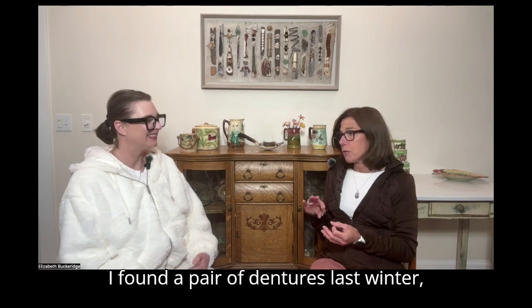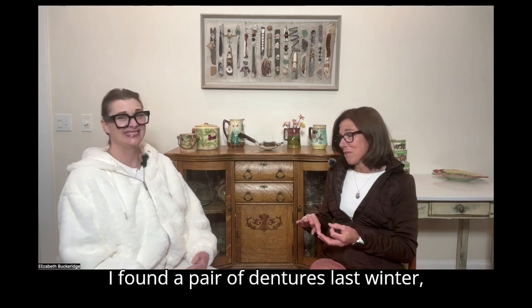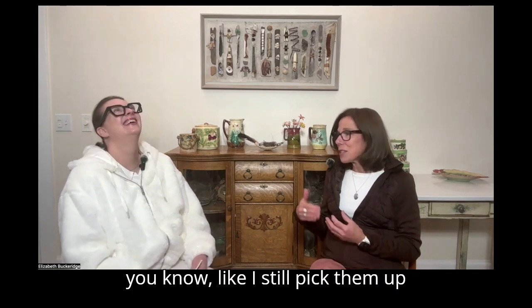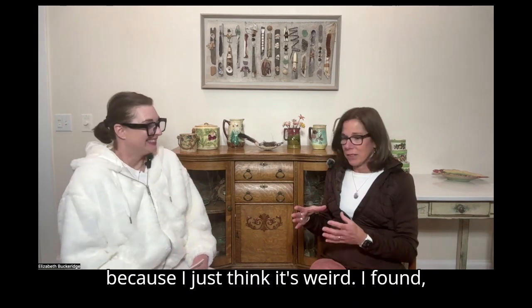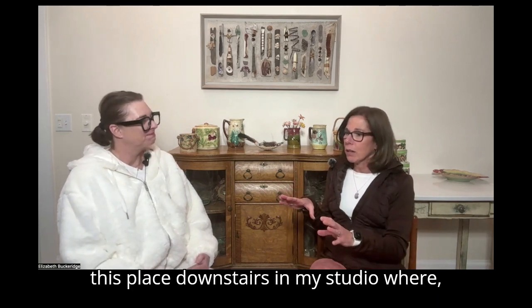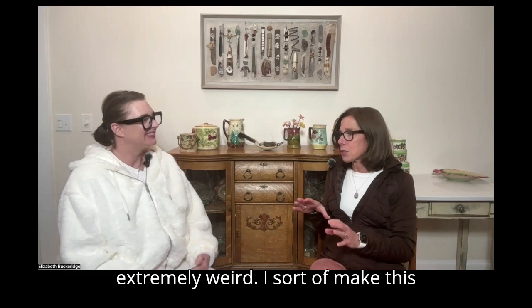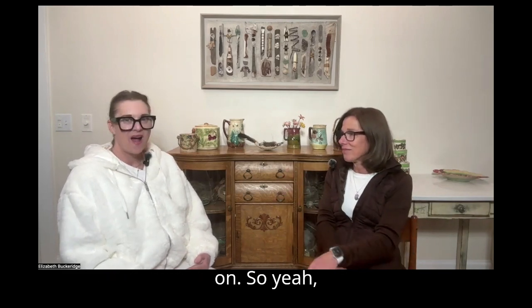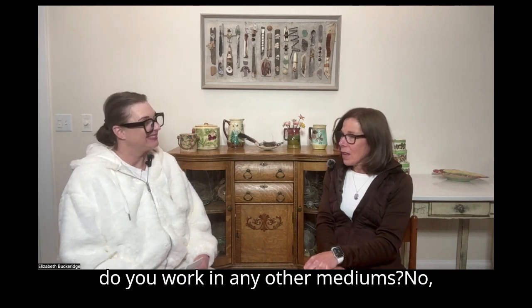I found a pair of dentures last winter, which did not make it into my art, but I still pick them up because I just think it's weird. I found cell phones, and I have this place downstairs in my studio where anything that I don't use, but is extremely weird, I just make this weird collection of things. So, yeah. Do you work in any other mediums?